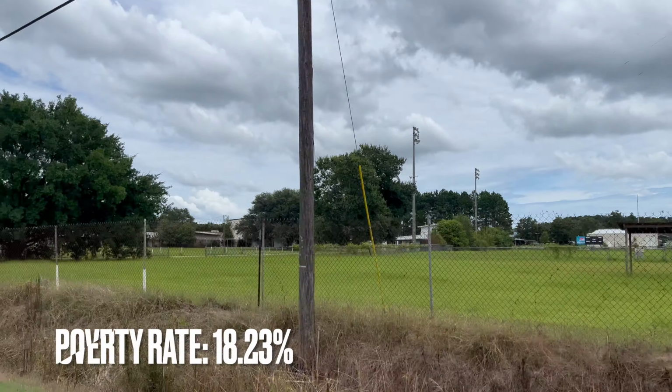Now let's talk about the median property value here. It's at $173,698. Not bad for this town.